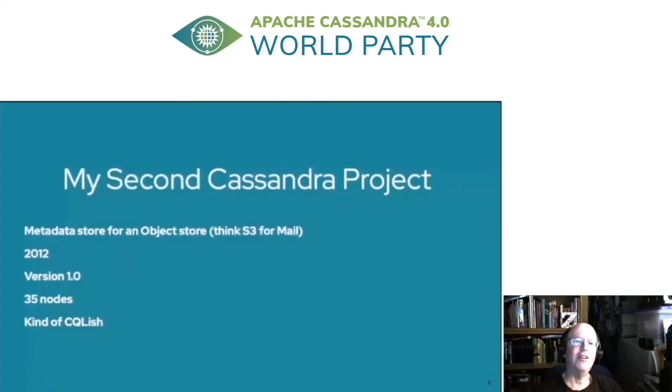My second project, also at AOL, was a metadata store for an object store. Basically, what we were doing was keeping track of mail. The object store held all the mail. The Cassandra metastore basically kept track of all the mail so that you could get listings of your mail and all that kind of stuff. We did that on version 1. We had like 35 nodes of Cassandra and literally thousands of nodes in the object store, and that was based on the very new CQL that had just come out, basically.